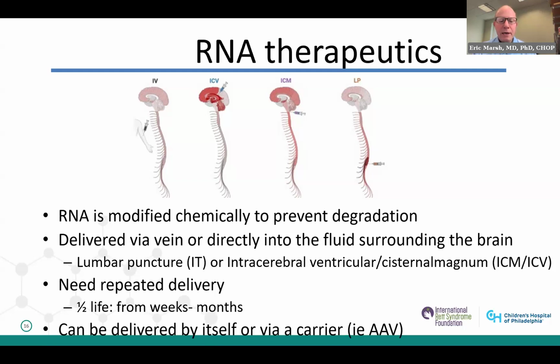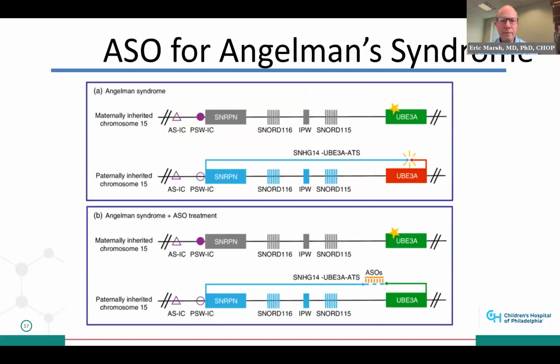And then the last thing is that everything I've talked about up to this point has been delivering this RNA therapeutic by itself, but you can actually put the RNA therapeutic in a carrier that allows a cell to take it up and produce that siRNA or ASO by itself, which then acts directly in the cells. And that is similar to what we do in gene therapy, but as opposed to providing the gene back, it's providing a piece of RNA that then acts on the messenger RNA or the transfer RNAs or some step in the process that Holly went through. Next slide.